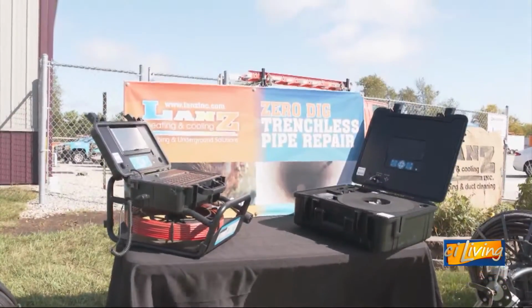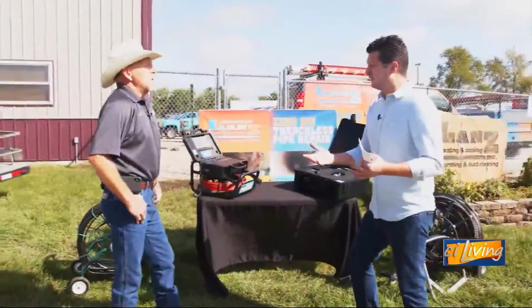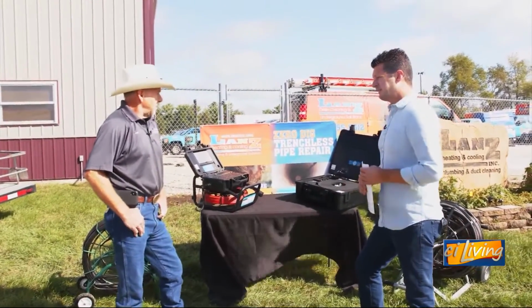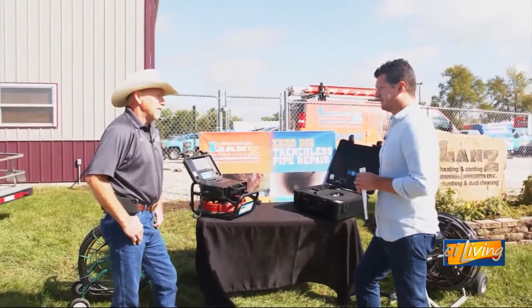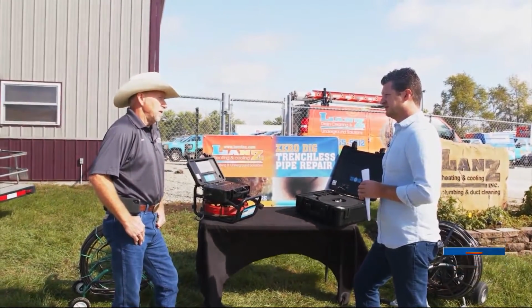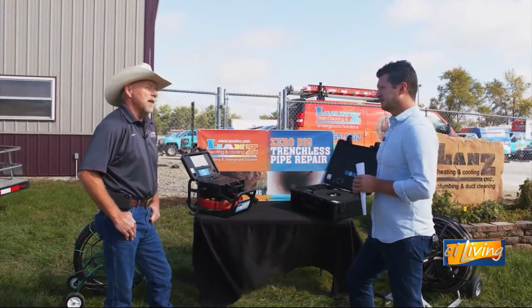So it used to be these cameras would really only be used for lines that were leaving your home, right. But now you can use them in a sink drain or a shower drain? Absolutely. Your sinks, your washer lines, floor drains. And the small one, we can go through a 2-inch trap, too. So we have access to lines now that we've never had in the past.